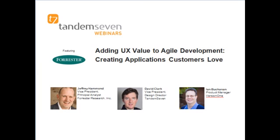Additionally, we are equally excited to have with us Tandem 7's David Clark, Vice President and Design Director, and Ian Buchanan, Product Manager at Version 1. Dave and Ian will demonstrate how the right tools can bridge the gap between design and development, helping you continuously release products that delight your customers.